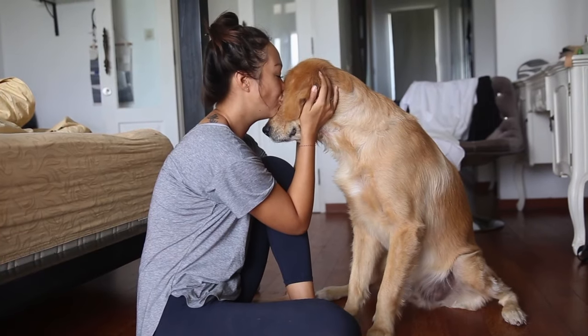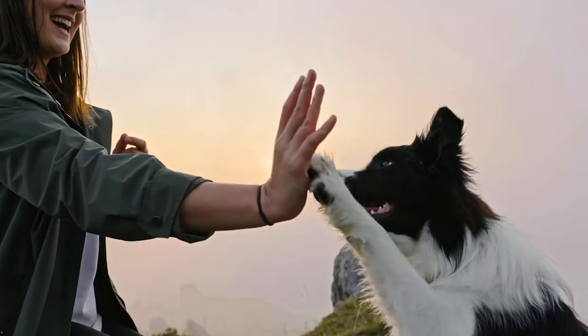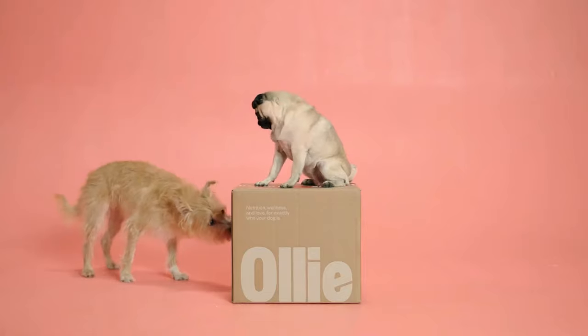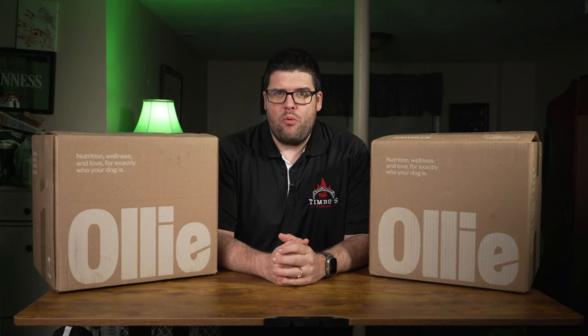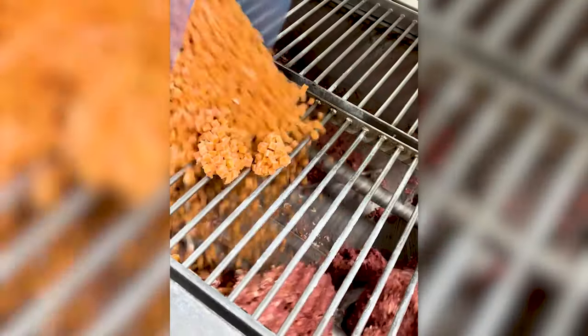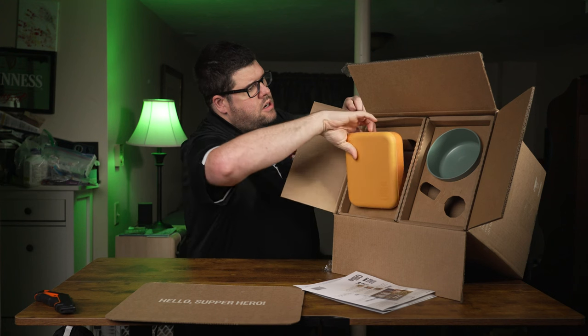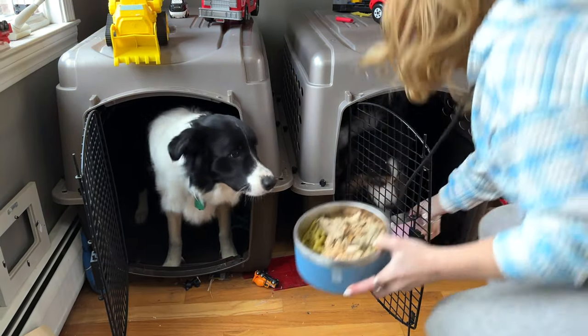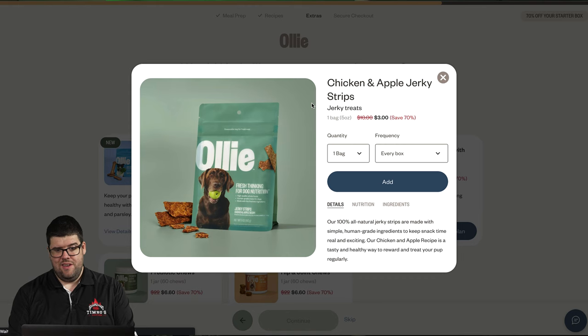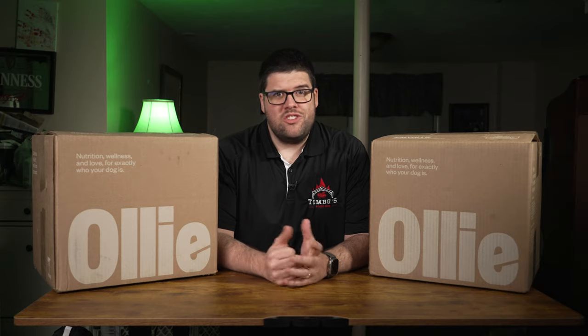If you're a dog parent like me, you know how important it is to feed our furry friends the best. Today, we're diving into the world of premium dog food. I'm going to talk about Ollie, a brand that's redefining dog nutrition with fresh, human-grade ingredients. We'll compare it to the Farmer's Dog, a brand we've been using so far. Expect an in-depth unboxing, a live taste test with my dogs, Koda and Moose, and a walkthrough of Ollie's website, and so much more. Let's jump right in.